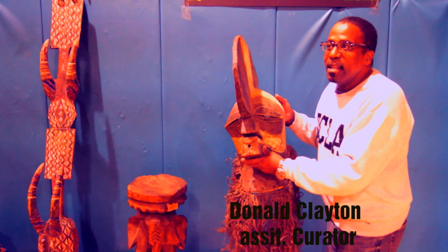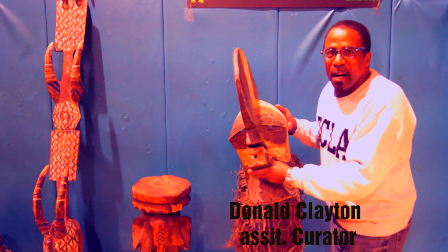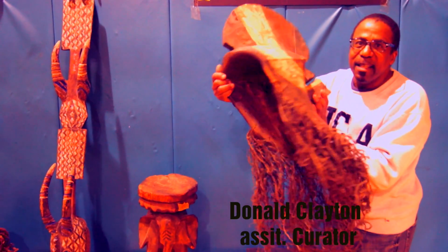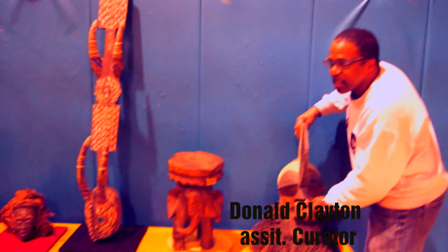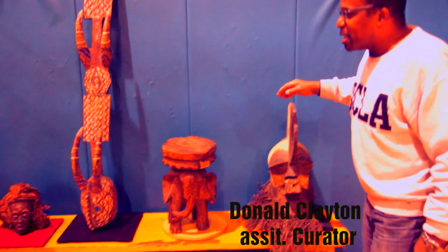But again, these were not done for art. It's a mask. And it's a mask that was worn for ceremonial reasons. And once again, it was the norm.